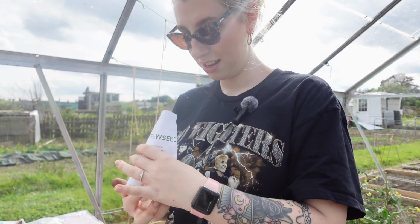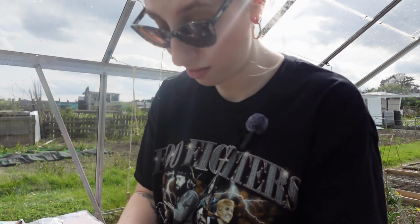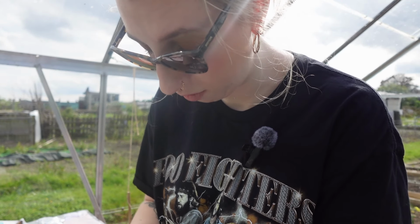So I'll plant these and hopefully we'll get some beans eventually. If this will give me a chance.